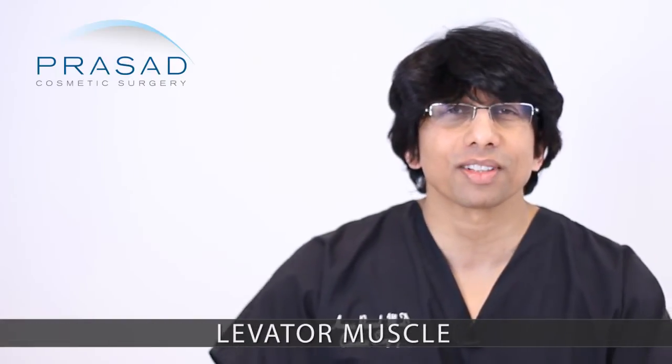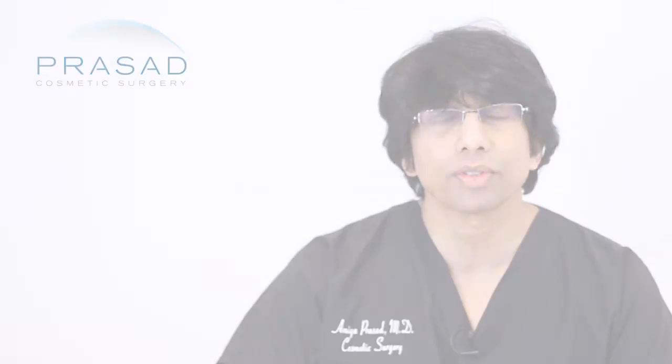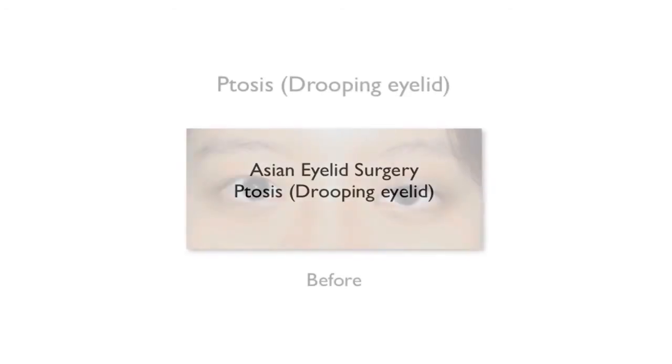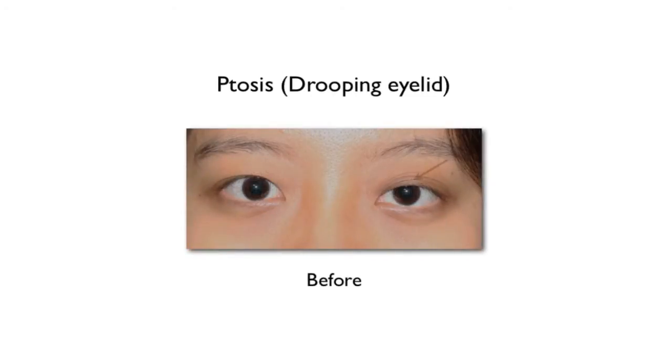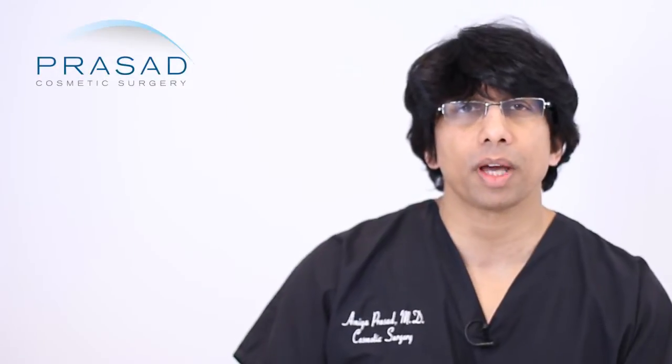The levator muscle is like the word elevator, except without the letter E. So that muscle is a very sensitive muscle, and when we do ptosis surgery, we actually do the procedure in a way where we actually have some of the patient's cooperation for the most critical part, which is getting the right height, position, contour. And so that in itself has its own set of risks and benefits.